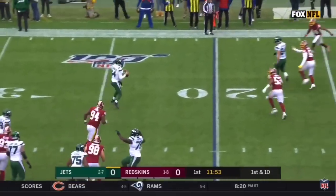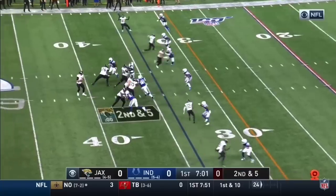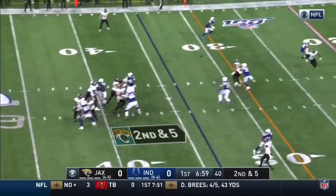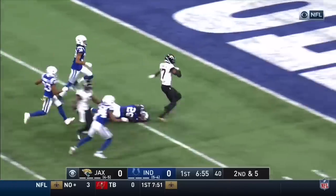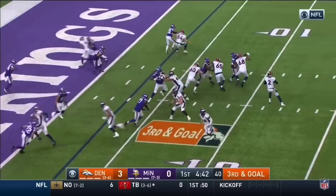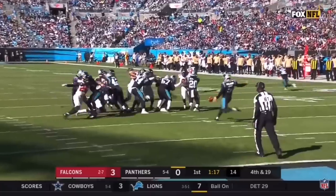Darnold moving to his left. Now he throws to the end zone. 2nd down and 5. Foles over the middle and caught by Chark. Chark inside the 20. Chark will go. Freeman is back there. Blocked by Leary. Caught for the touchdown. He's been calm with it.